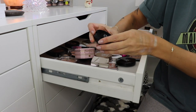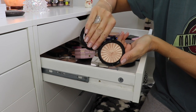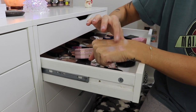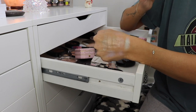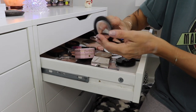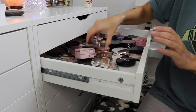Oh, another OFRA one, Glow Goals. This was a Nikki one and I had a love affair with this. Now this is one of their heavier ones. You can see it's a heavier formula, but the color is just so nice. And I used to wear this as an eyeshadow. I am keeping that. I'm sorry, I feel like I'm not doing great.